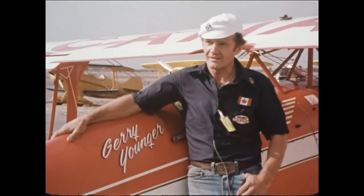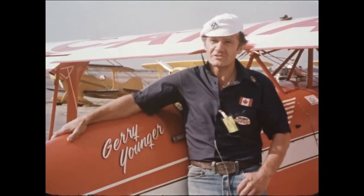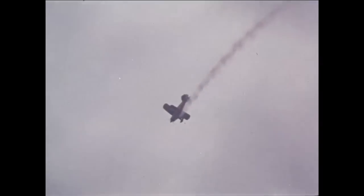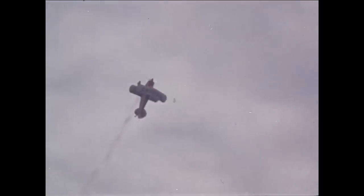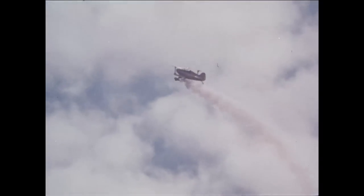Well, my goal as an aerobatic pilot was always to go to the World Aerobatics Competition, this year held at Kiev. But I've already fulfilled that, as we've just returned from the USSR. In the future, we hope to go again and win. Here it is, ladies and gentlemen, Canada's aerobatic champion, in flight.